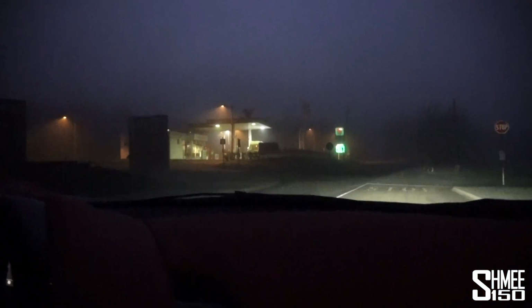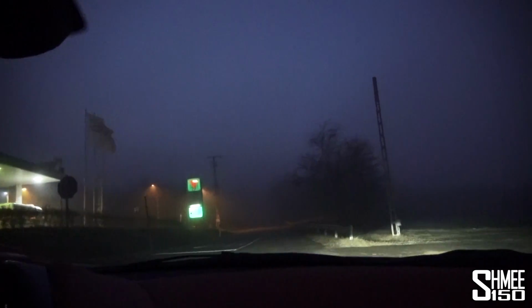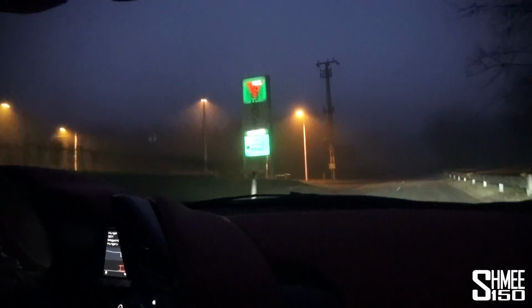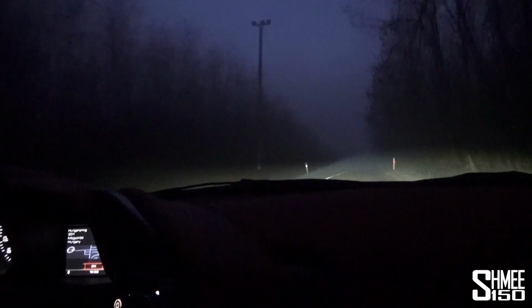I will take us out of here. It's way too foggy. Perhaps back to the motorway, and then let's just enjoy a couple of moments of the sound of the engine. Should I crack the window? Yeah, why not? Let's crack the window slightly. Obviously, playing it easy. We're not going to do anything. We've got almost no visibility here. Up a little higher here, just for the sake of drama, so nobody complains.